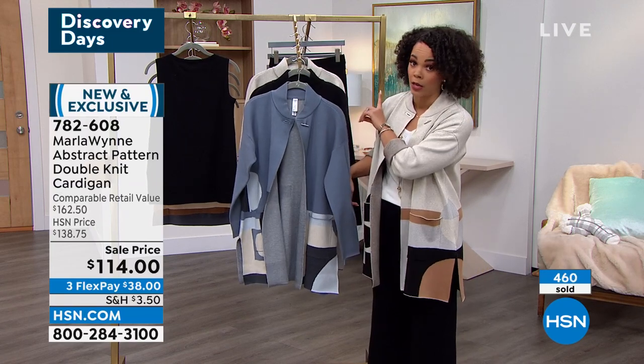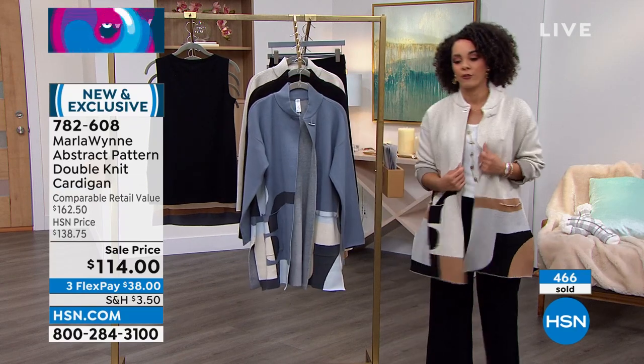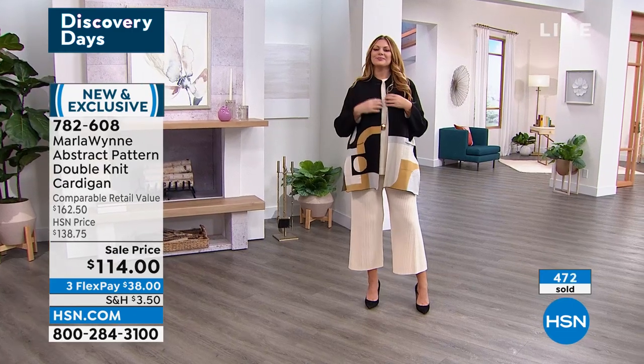You can see we're getting close to 500 of these gone, showing you that beautiful fabrication. And then finally the ecru. We'll double check how many we have left in the ecru. Final 200. That's it. That is it.